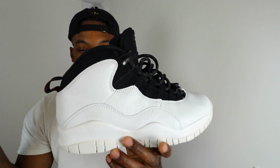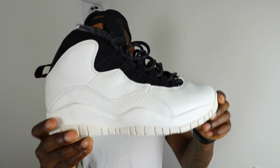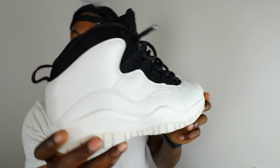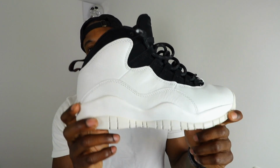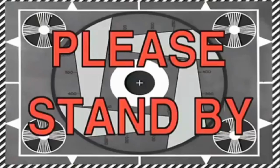shoe. Put pictures up, B-roll of the Westbrook 10s, just so you can see what I'm talking about. And just pretty much a basic colorway, but you know, you got the red and the blue on one side, so that's just something to look out for on the Westbrook 10s. So like I said, guys, let me know how you feel about the Westbrook 10s. I feel like they're gonna sit.